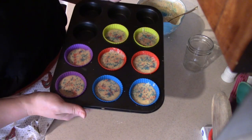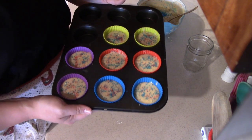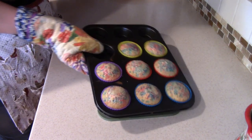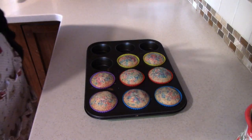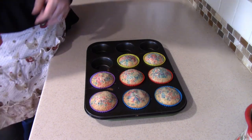And there we go. So the box says to bake these at 350 degrees for about 14 to 19 minutes. Y'all, is it just me or does fresh cake right out of the oven smell so yummy? All right, so I'm gonna let these cool off for a little bit, mainly because we won't be able to ice it until they're completely cool.